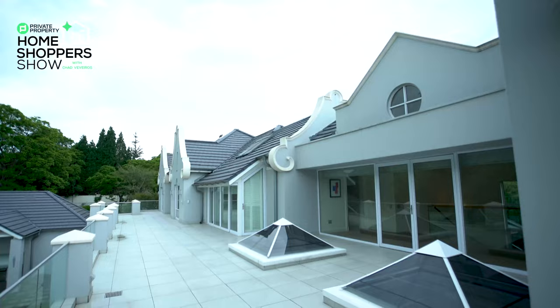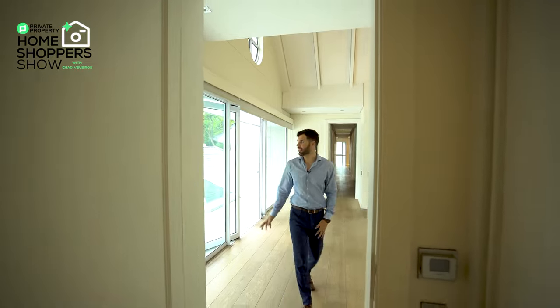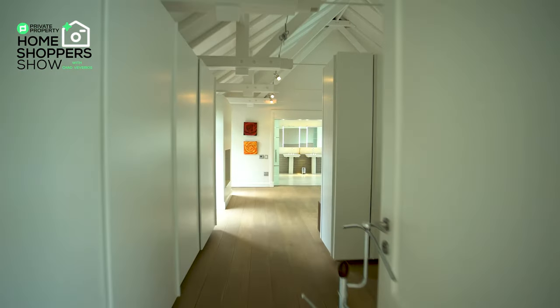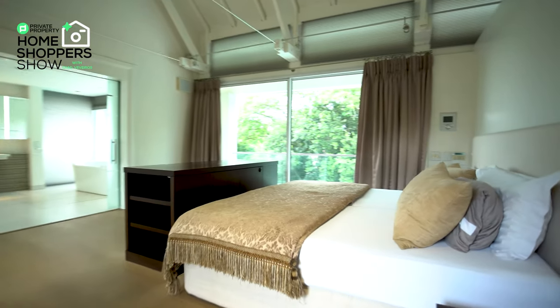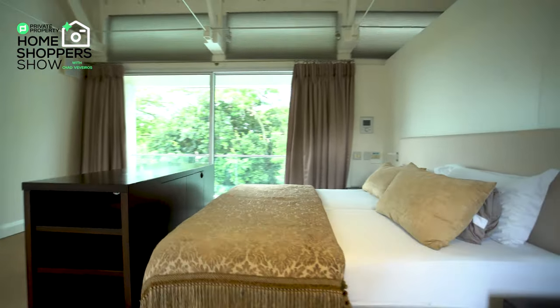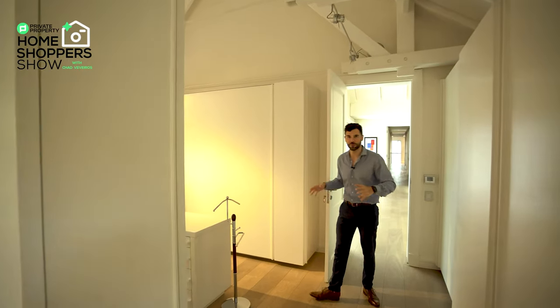Again, I need to just draw attention to how incredible this outdoor area is, specifically since it runs the length of the home with all the bedrooms having access to their very own balcony, albeit maybe not a private one, but one with an incredible view. And now it is time for the creme de la creme, the master suite, the room you have all been waiting for, and I'm standing in it as we speak.